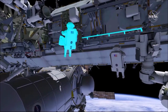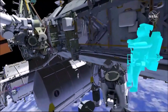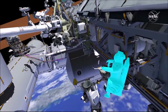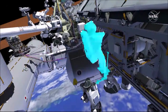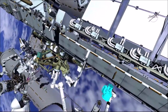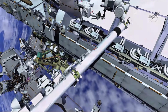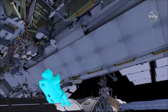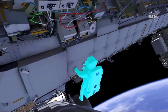EV1 retrieves a portable foot restraint and installs it in the robotic arm. After EV1 ingresses the foot restraint, the robotic arm operator flies the crew member to the most inboard port radiator beam valve module worksite. Meanwhile, EV2 follows the nadir handrail path and picks up a previously deployed cable reel bag.